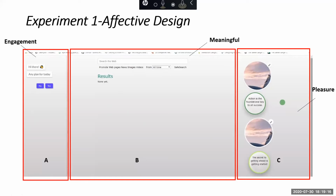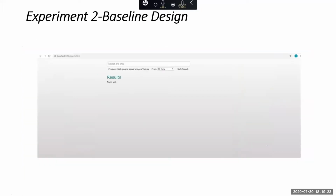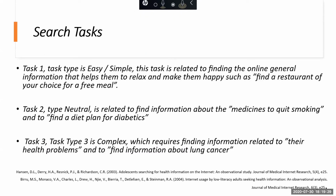We have used this design for experiment 1. We have conducted 2 experiments basically, and this simple baseline design is for experiment 2. Now we have designed some side tasks for participants. There were 25 participants from the University of Bedfordshire. We have designed 3 tasks for them.